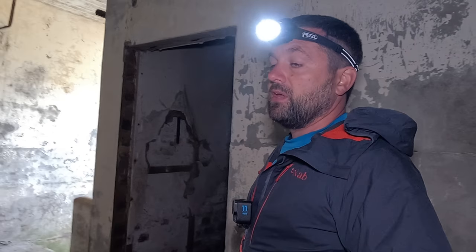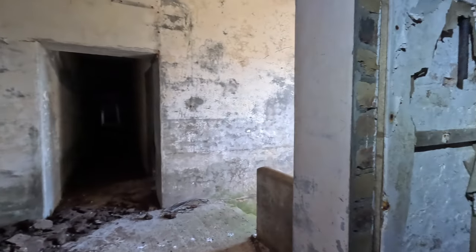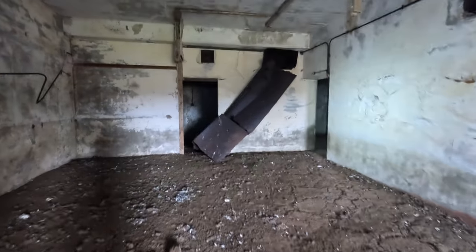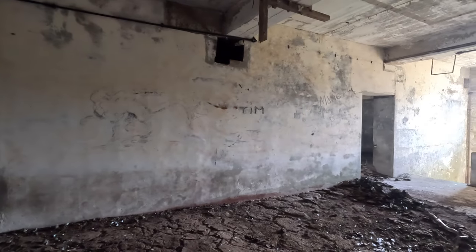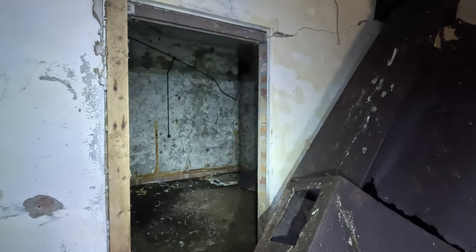This building was constructed later in the war to act as a communications headquarters for the home fleet of Royal Naval vessels that was stationed here in Scapa Flow during the war. So a huge amount of communications traffic would have come through this building, both messages going out to the home fleet, as well as intelligence coming in from various sectors.